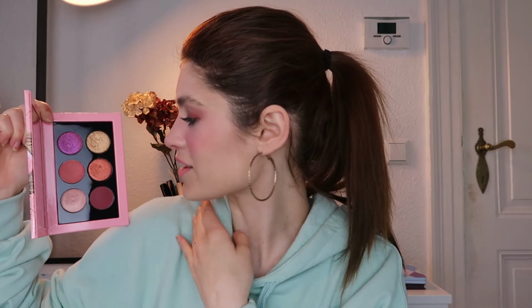I love this one very much. I think the looks are so stunning, so fresh, so beautiful with this palette. Some people I know don't really like this one, but I really enjoy it, and every time I'm using this one I enjoy the looks I created with it.